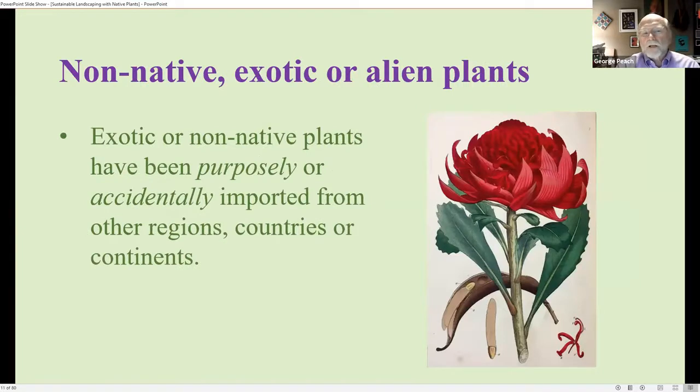Okay, if a plant's not native, what is it? It's either non-native, sometimes called an exotic, or sometimes called an alien plant. These are plants that have come to us from other parts of the world. They've been either purposely or sometimes accidentally imported and introduced from other regions, other countries, or even the entire continent. The nursery trade has been very active over the past couple of centuries in bringing in plants from all over the world.